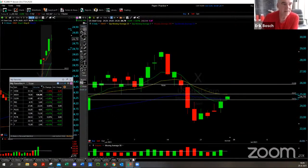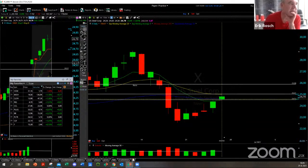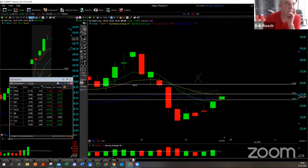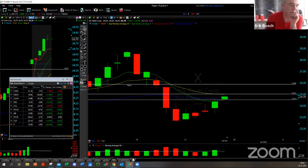So I think this can be a nice play if it stays above this 24.51, maybe on a little pullback or on strength above 25. It really tries to get up here now. So here on the left-hand side of the screen, you can see there's a 20-cent move already now in pre-market. So it really has some strength in it today, I think.